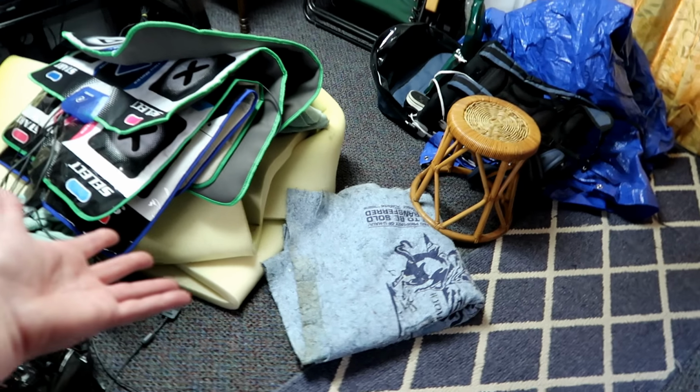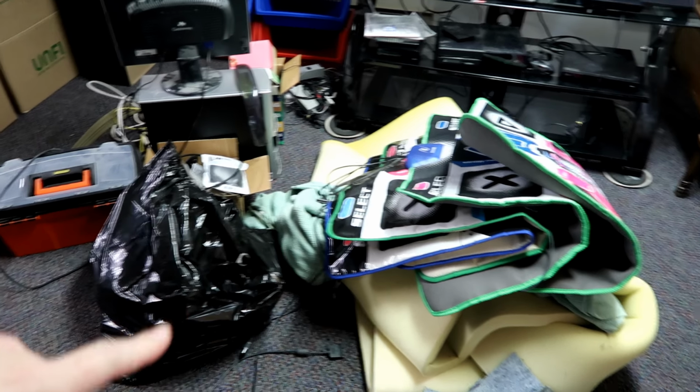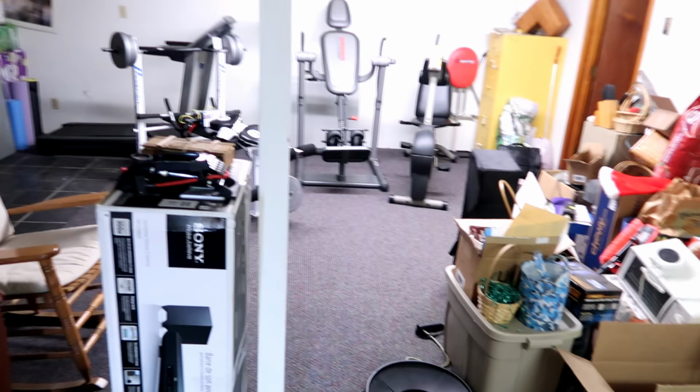This is an old mattress pad we gotta get rid of. It was on our bed, but I think we're just gonna get rid of that. So it's starting to take shape. It is starting to take shape.